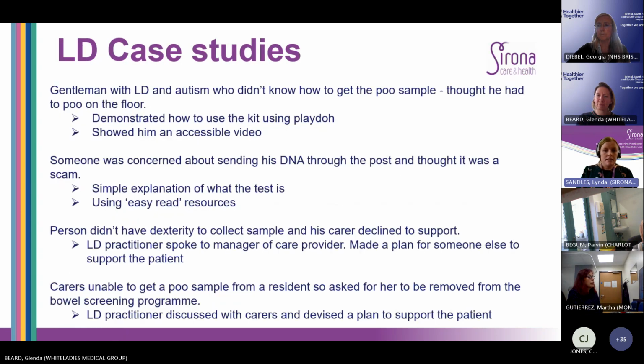Next slide, please, Glenda. So I've come up with a few case studies of people that I've supported over the last year with their bowel screening, just so you get a little bit of a taste of how difficult it can be for some people. So there's a gentleman that I met, he had a learning disability and autism. He couldn't figure out how to get the poo sample. He thought he had to poo on the floor to get the sample.